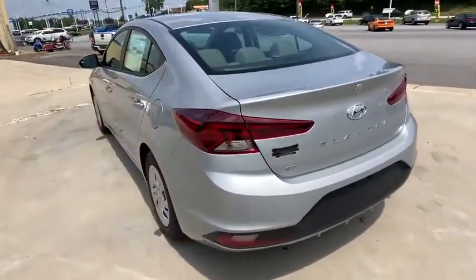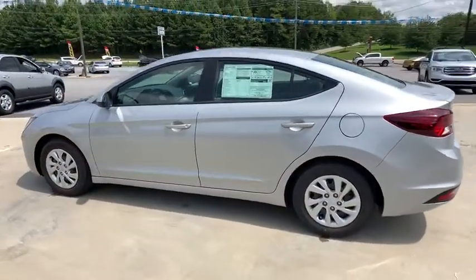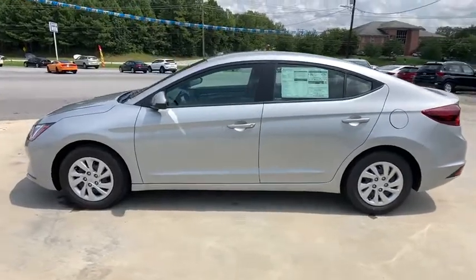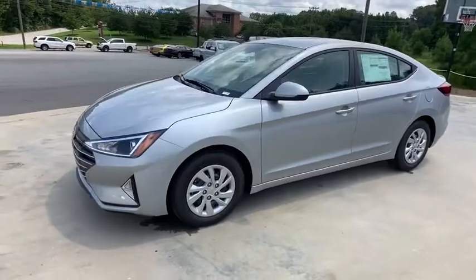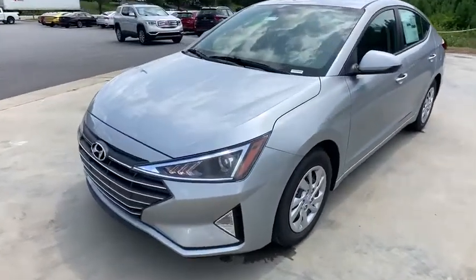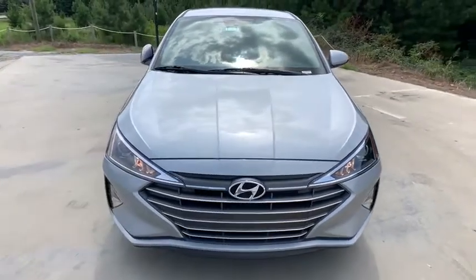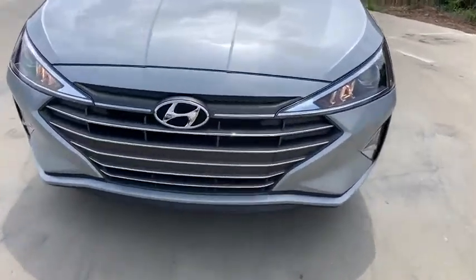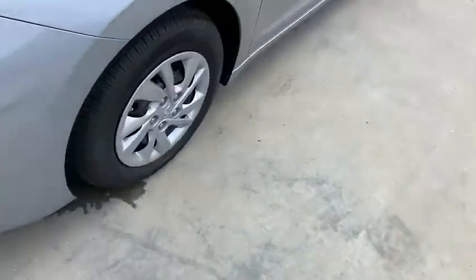Lane departure warning, backup camera, traction control, dual airbags, Bluetooth, power steering, power windows, trip computer, electronic stability control, security system, rear window defroster, remote keyless entry, brake assist, panic alarm, dual zone climate control, overhead console, tachometer, cargo net, carpeted floor mats. If you like it online, you'll love it in your driveway.